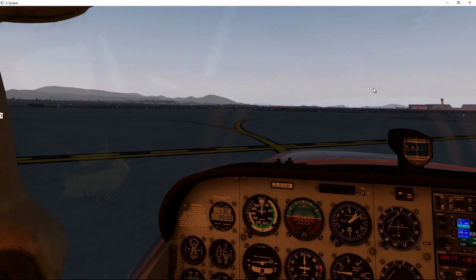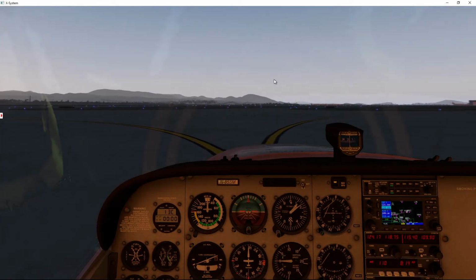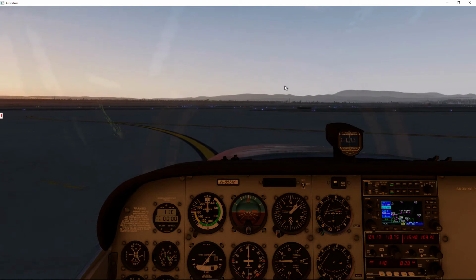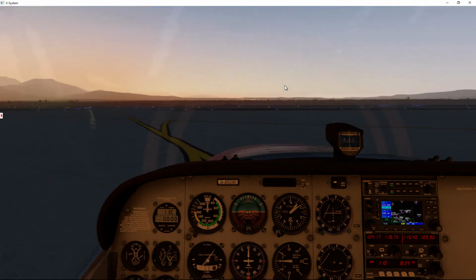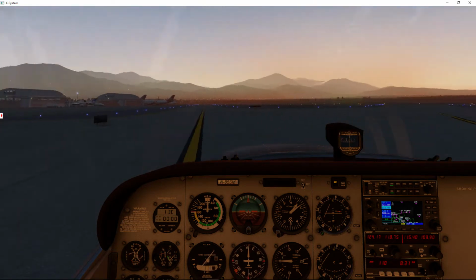Okay, so 24 is that one down there. So we will be coming out here, making a left. So those reflections are absolutely gorgeous right now. And this is Alpha here.